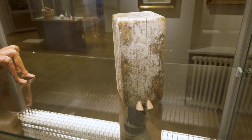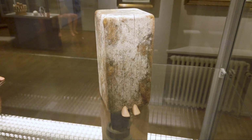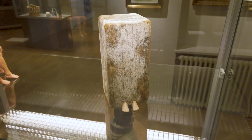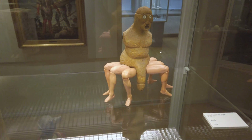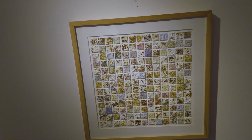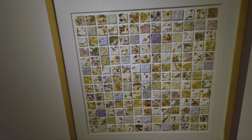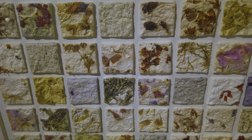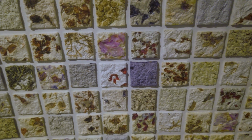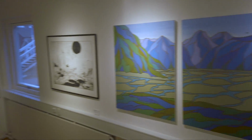Some of the more modern art is, as you can see, pretty bizarre. It's like feet trapped in a cement box. And this one, I don't even have words for that one. Wow. Well, this one's pretty unique and it's actually pretty new. 2020 it looks like. And it's basically pressed leaves and other plants pressed into paper and arranged in a design. So very cool. Yeah, pretty interesting art.